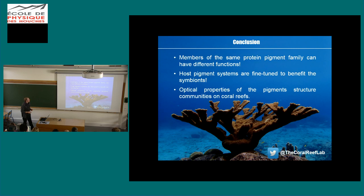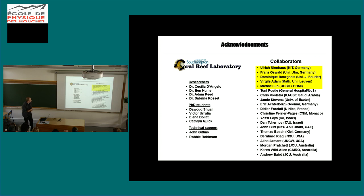So the host pigment systems are very fine-tuned to benefit their symbionts. Again, this differs in the different reef environments, and the optical properties of the pigments help to structure the communities on coral reefs.